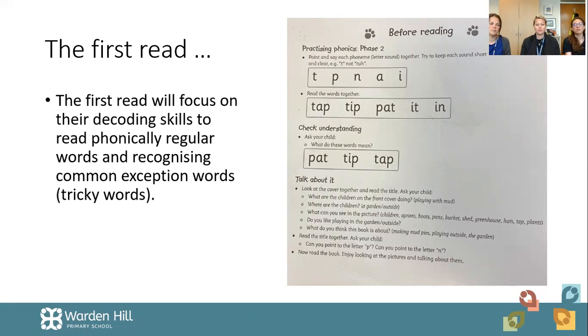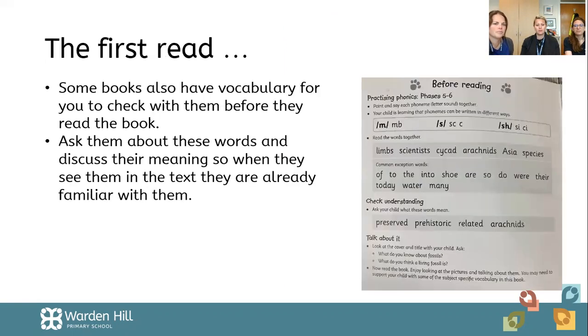Looking at predicting what happens further on in the story, and asking questions. For example, if it's about a garden, what's in the garden, how do we know it's about a garden, and those sorts of things, to set the children up ready for their first read.